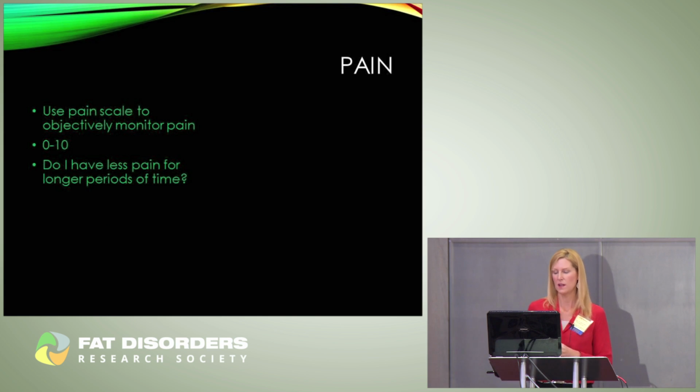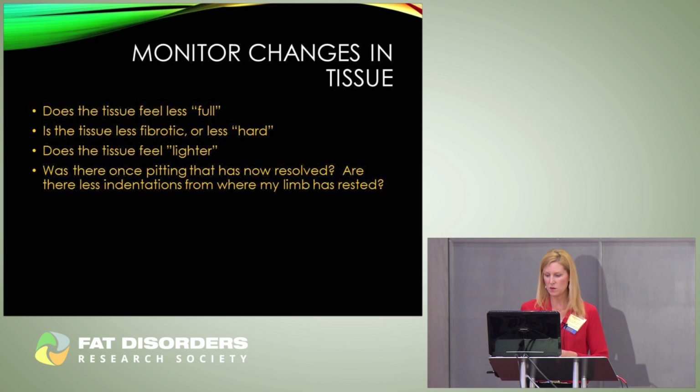In terms of pain, really paying attention to your pain. Is the pump helping with this at all? You know, has my pain decreased? Do I have less pain for longer periods of time? And really monitoring for changes in tissue. Does the tissue feel less full with the use of the pump? Is it less fibrotic? Does it feel lighter?